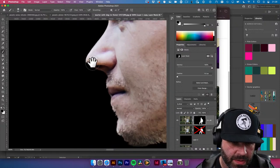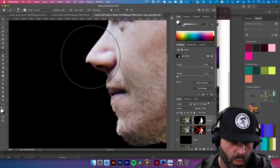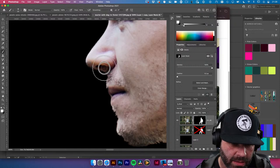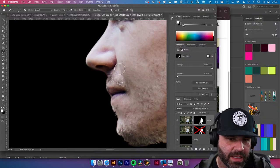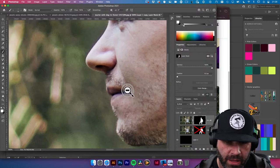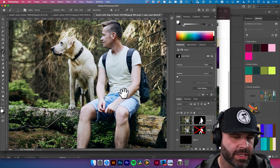And see here, I see his nose is kind of missing some stuff. So let's paint with white on the mask layer to bring back that detail that got lost. Lips here a little bit too. So you can get infinitely picky on stuff like this. But again, a reminder, this is the image we started with. And for the most part, Photoshop did all the heavy lifting to make that selection.